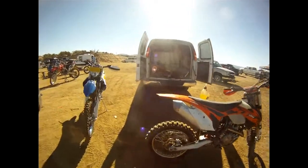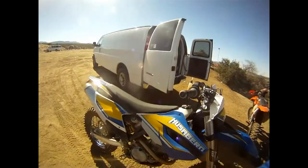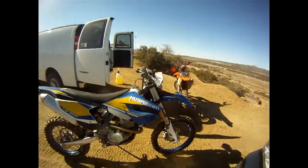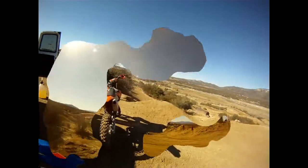KTMs and Husaberg, so what I thought I'd do is do a quick lap on both. It's really interesting on one track to try the differences between the two and see what they're like. So I'm going to try giving you one lap on each bike and let's see what the comparisons are.